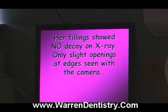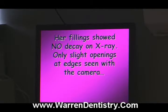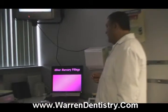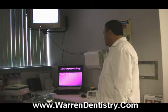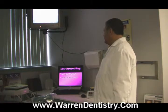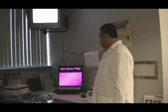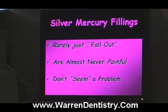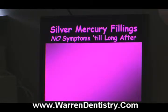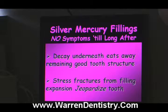So again, when we checked her X-ray, it doesn't show much, just a minimum problem. And most people think that silver fillings are forever. They are not actually. They are not very good. And people wait until a problem happens and then they start to fix their teeth, which will be very late.